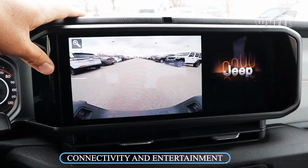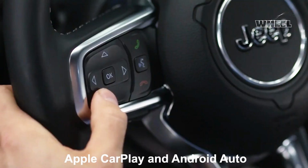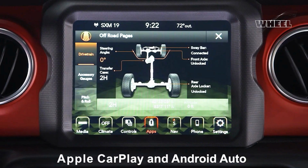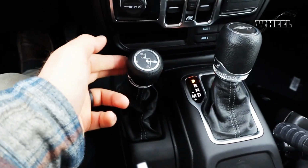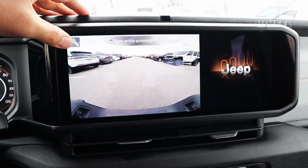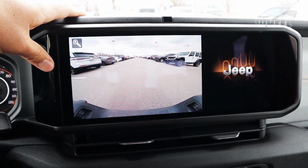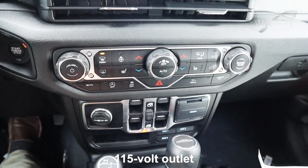Connectivity and entertainment. A 12.3-inch infotainment touchscreen featuring Apple CarPlay and Android Auto is standard on every Gladiator vehicle. An optional subwoofer and portable wireless speaker beneath the back seat are further upgrades for the sound system. There are multiple power outlets available to front seat passengers, including a USB-C port, 2 USBs, and a 115-volt outlet.